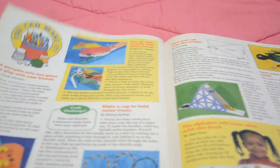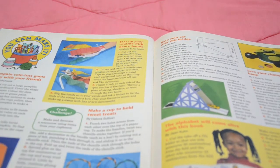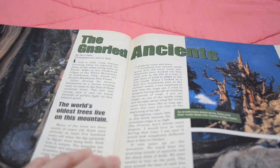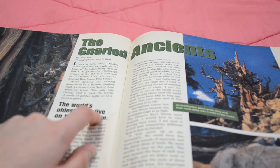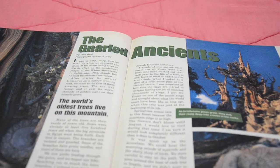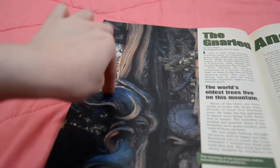Here's a crafts page. This is a pumpkin coin toss game to play with your friends. You can make a cup to hold sweet treats. This is about trees, the gnarled ancients. The world's oldest trees live on this mountain. The White Mountains in California. The twisting of the branches makes beautiful swirling patterns. Ooh.